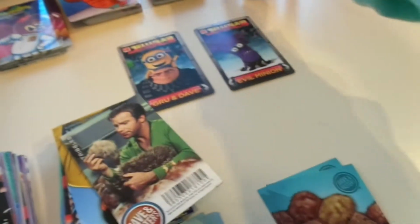Oh, and I completely forgot Minion Cards. I know I have a couple of those, so that will be worth something too. Push that up so I have room for them. So on the Minion Cards, the purple Minion is the rare guy. Okay, here's another Tribble. I have a lot of Tribble cards.